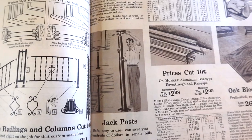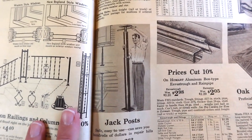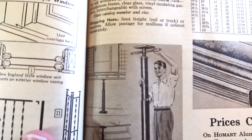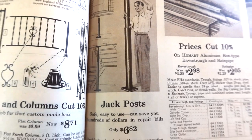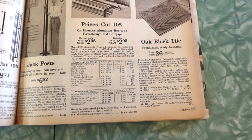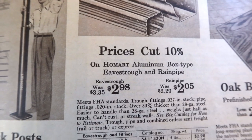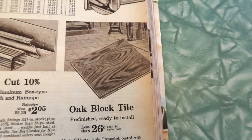Here's some jack posts. Because what better way to jack up your house or, you know, support an unstructured basement cavity than a jack post from Sears? I'm sure nothing ever collapsed once you had that rightfully installed. Here's aluminum box type eaves trough and rain pipe. So gutters, right? Yeah, those are gutters.